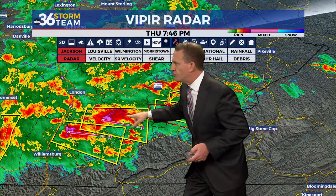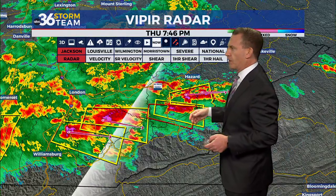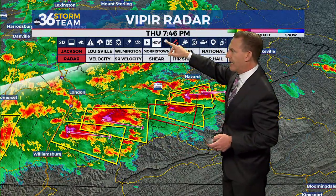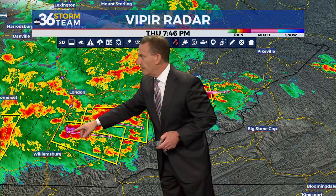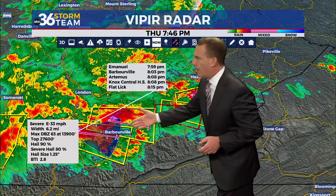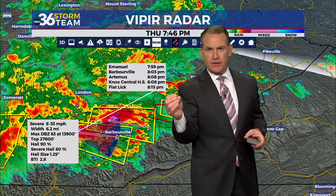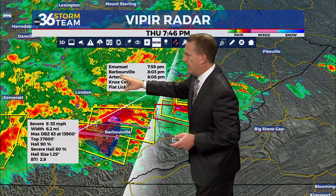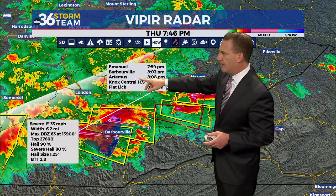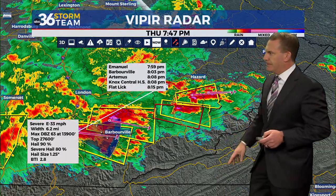So here are the two cells that had the potential tornado and prompted the tornado warning. They are now severe thunderstorm warnings, but you're not necessarily out of the woods here. So our SkyData is tracking that storm northeast of Williamsburg over toward Barbourville. Again, the BTI is still fairly low. The hail potential and severe hail potential has increased, maybe closer to golf ball size with this cell, and you're looking at Barbourville at 8:03, Knox Central High School at about 8:08, and Flat Lick at about 8:17.